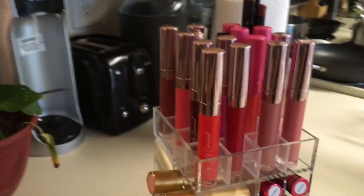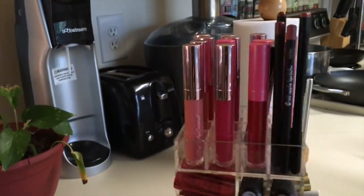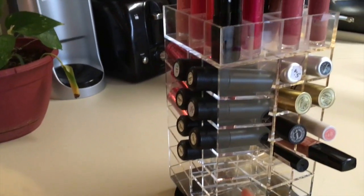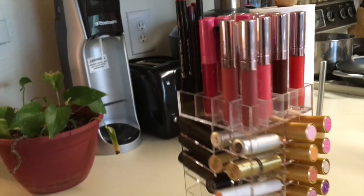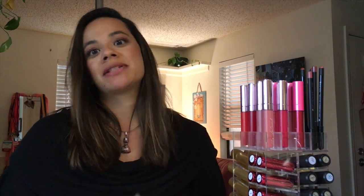I'm just going to do a little close-up here. Wow, it is amazing. You can see I have grouped them by brand, and I've put the lip glosses on top because they don't really fit on the inside here. But this thing blows my mind because now I can actually see my lipsticks. I don't have to stand them up.